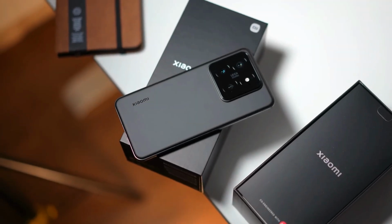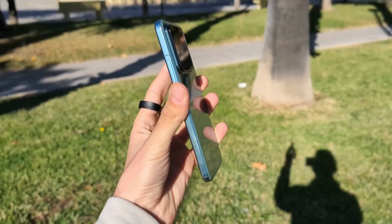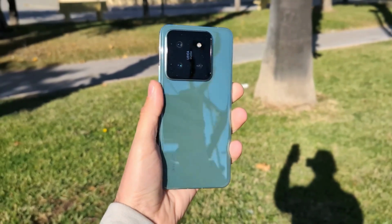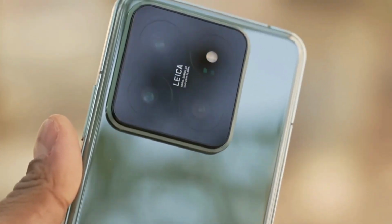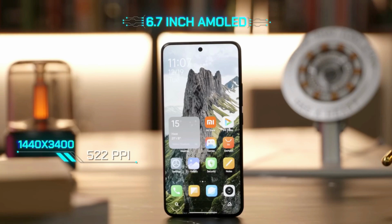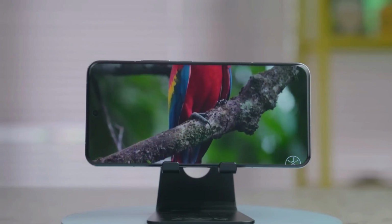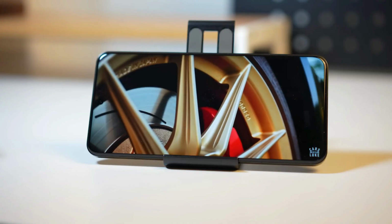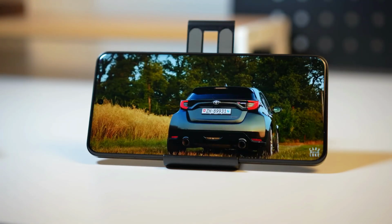Most Android phones look pretty much the same these days, right? They have glass on the front and back that curves on the sides, but the Xiaomi 14 Pro is different. It has a more square shape with thick frames that remind me of the iPhone. The 6.73-inch screen is awesome too. It's super bright and sharp with 2.5K OLED and 3000 nits of brightness. That's the best in the market right now.